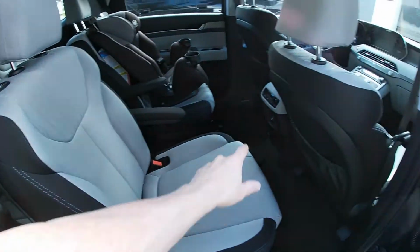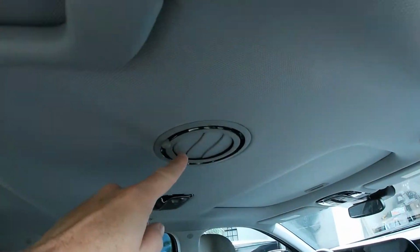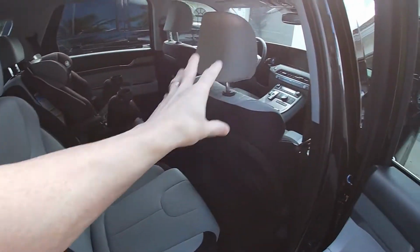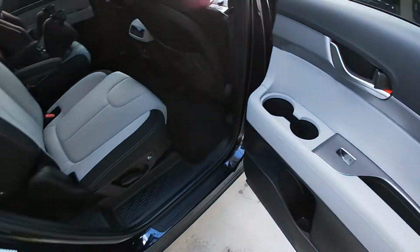These captain's chairs are great. You have air conditioning back here and up there. You guys can see that, hopefully. There you go. So the back has just as much AC and whatnot as the front. There's cup holders galore for them to put all their stuff.